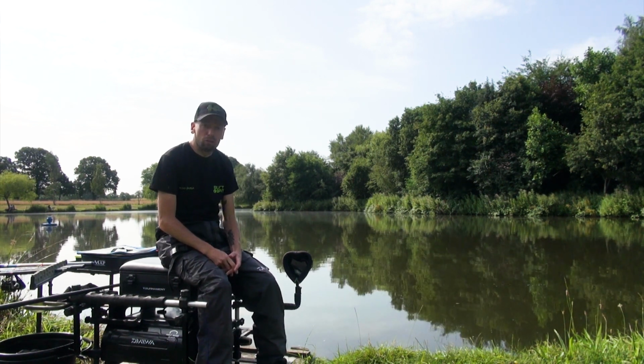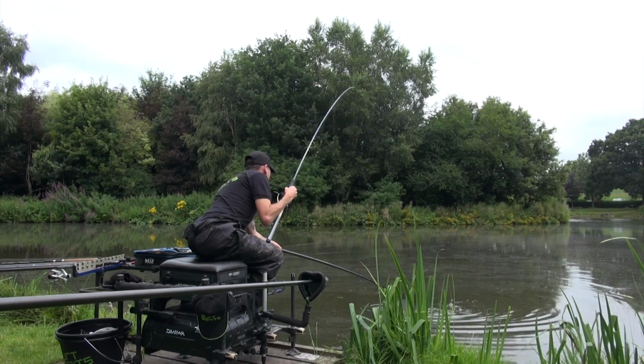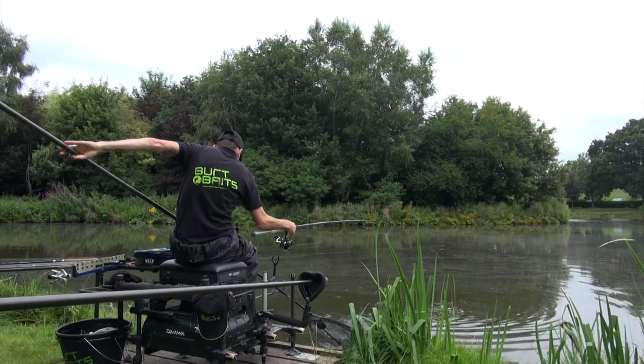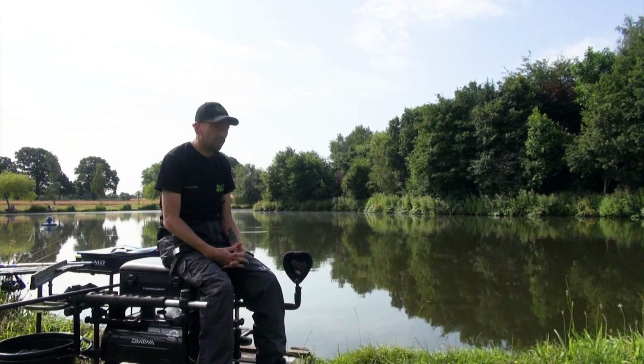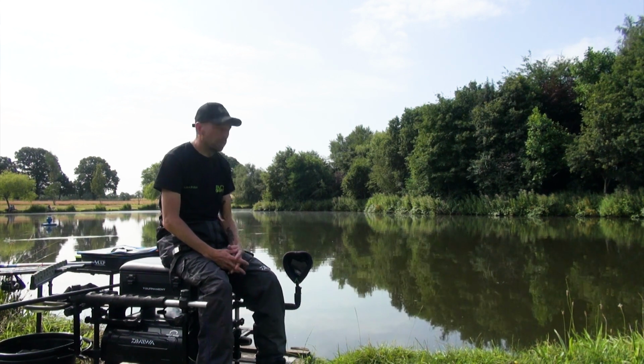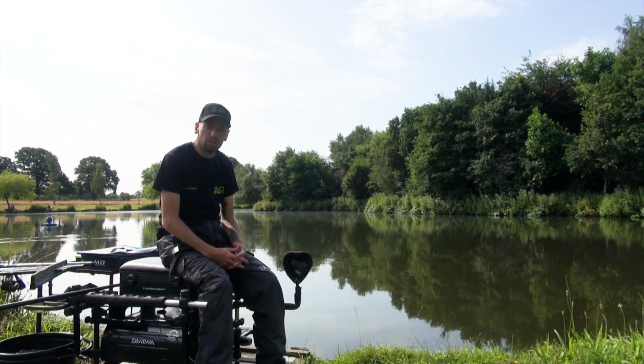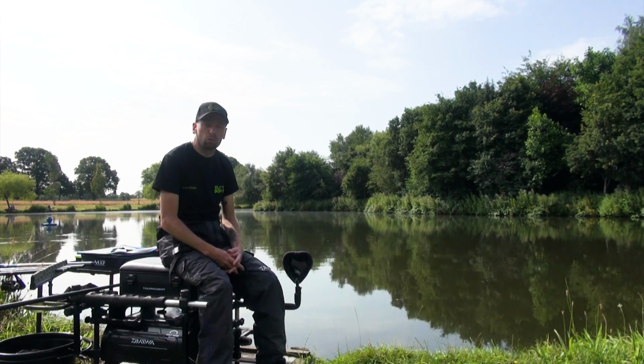So I've done some footage on the other side of the lake, the other side of the island, where it's a lot shallower. And then today we're going to get a little bit on this car park side, which is a lot deeper. So this side tends to be a bit better for winter, really. Generally speaking, the other side for the summer with a bit shallower water, and the carp seem to move into that area and cruise around and sort of stay there a little bit more.